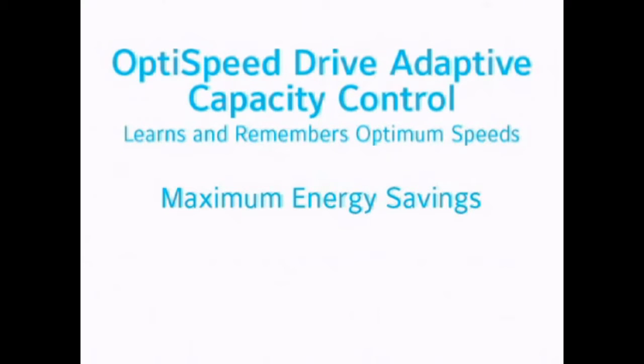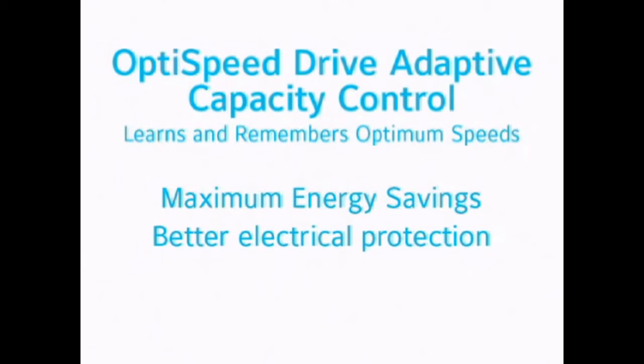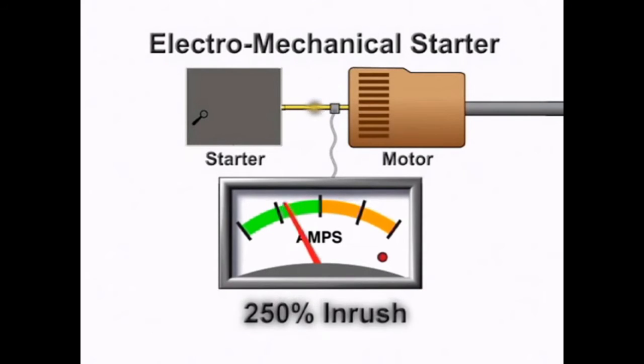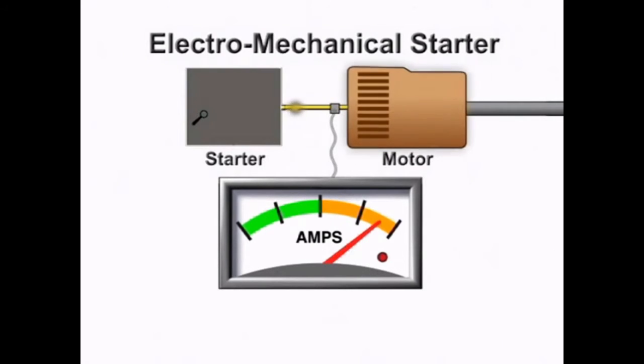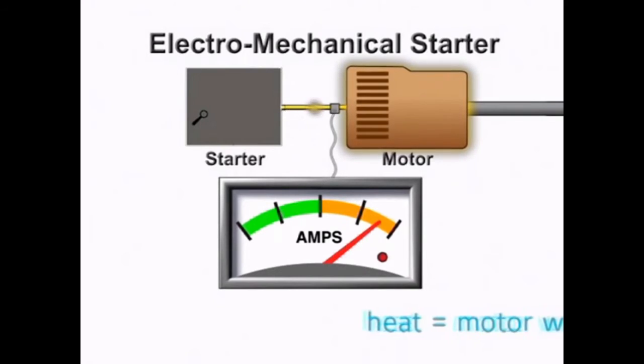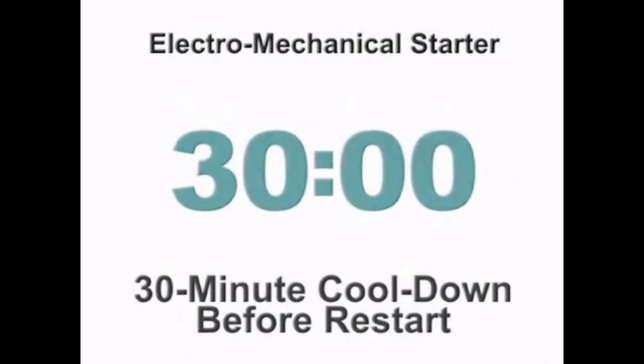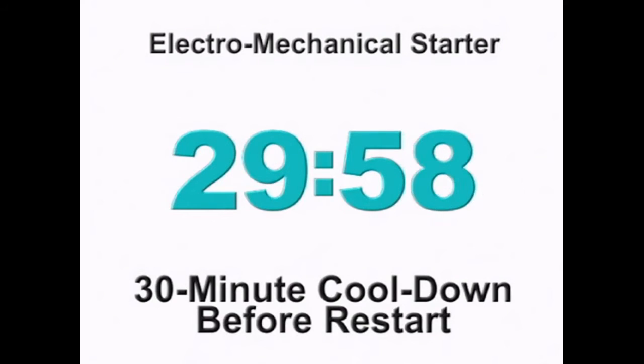The OptiSpeed Drive provides better electrical protection for your chiller. Electromechanical starters use a full-speed start, with inrush currents reaching as high as 250% of full load amps. This electrical inrush causes tremendous heat buildup and flexing at critical points in the motor windings. Over time, this repeated flexing can damage the winding insulation and eventually cause motor failure. For this reason, a 30-minute cool-down period is mandatory before a constant-speed centrifugal chiller can be restarted.